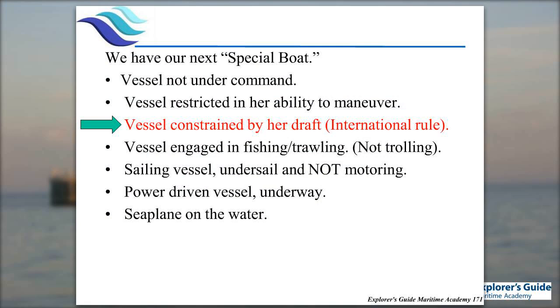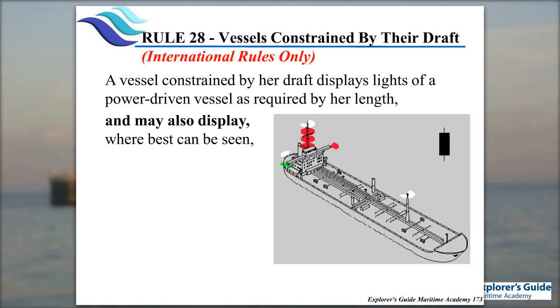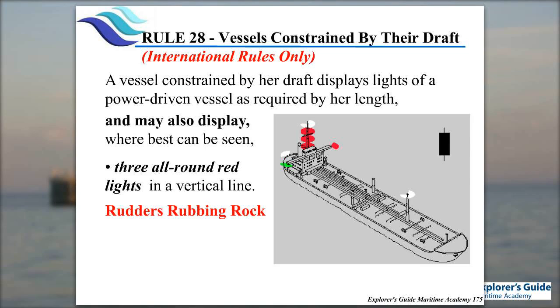Constrained by draft, our only international only boat. Once it gets into the inland areas, then it's no longer constrained by draft. It's just a big boat that has to comply with those rules. Power driven, constrained by draft, may display, if it wants to claim that privilege, three all-around red lights in a vertical line. So we've got three lights in a vertical line, and the day shape is a cylinder.